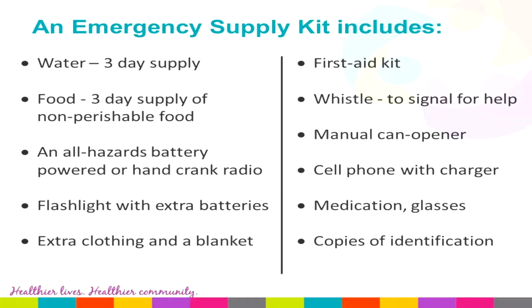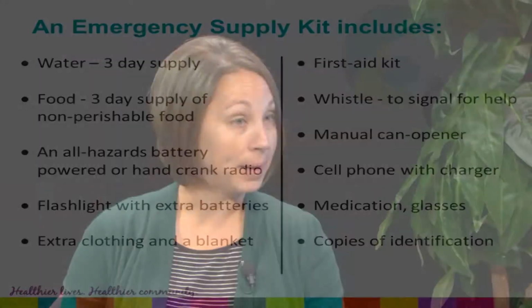Yes, if you have special needs, then you would want to add those medications in there, as well as maybe documentation or some money. And if you have a baby, add in baby supplies as well. Right. And what about if you have children? Is there something you should include to keep them entertained? Oh, yes. Activities, games. You can do a coloring book and crayons. That's always a good idea as well.